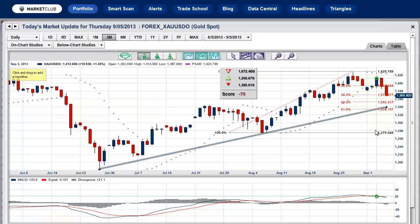The other thing to look at is a situation where the MACD has actually started to turn over, and that's not a good sign for this market, in my opinion. So I think you've got a lot of people who want to be bullish on gold, but it's just too early, and certainly the Syrian thing is not helping gold one iota. So let's move on to our next market.